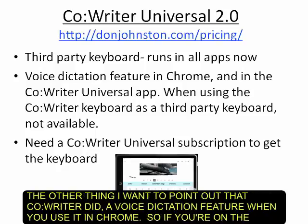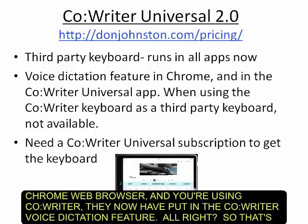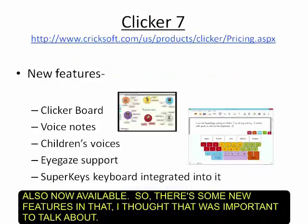The other thing I wanted to point out that CoWriter did is that there is now a voice dictation feature when you use CoWriter in Chrome. So if you're on the Chrome web browser and you're using CoWriter, they now have put in the CoWriter voice dictation feature. So that is also now available. There are some new features in that, and I thought that was important to talk about.